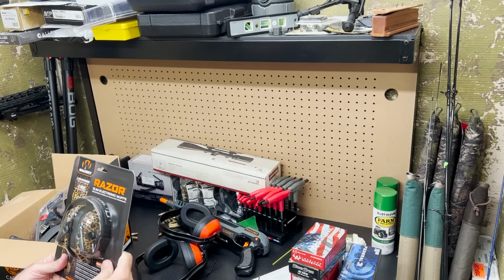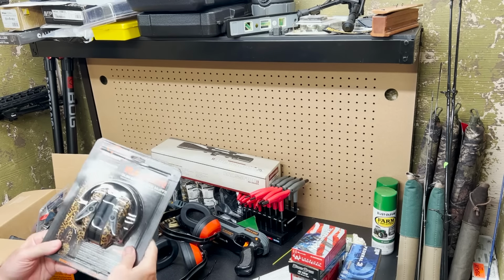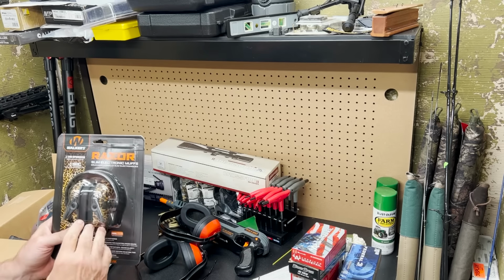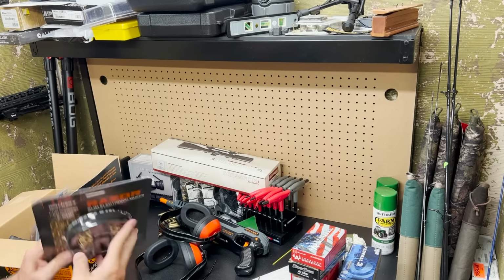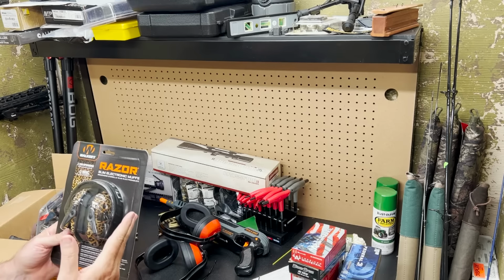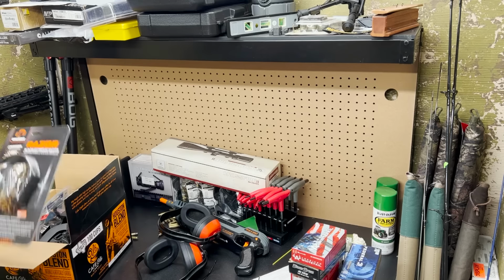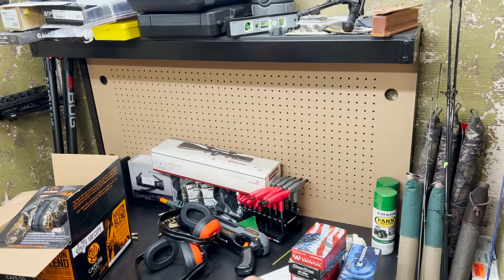What is this one? This is a slim electronic muff. That one right there you can use, and if you shoot, it totally blocks out all the sound, but if you're talking, you can hear them. I got that for Terrie. Okay, so we got all that.